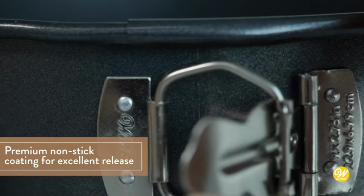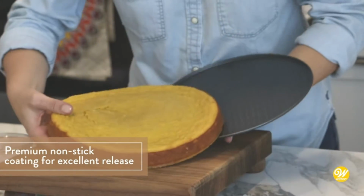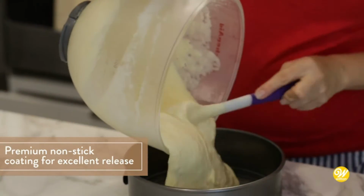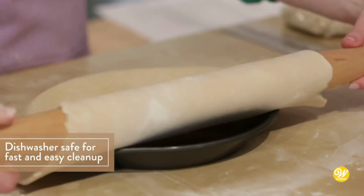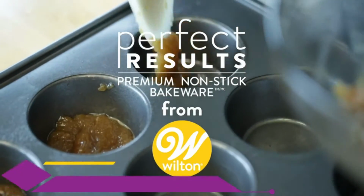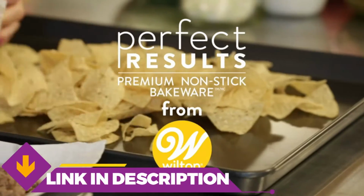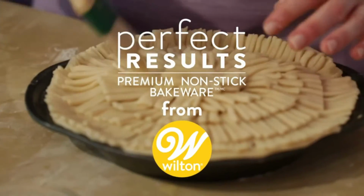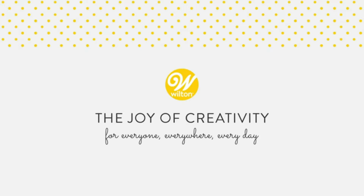The nonstick coating also keeps food from sticking, so your baked goods slide right off. Cakes, muffins, and cookies stay intact and not on the pan. And the best part is, all of our Perfect Results pans are dishwasher safe, so they're easy to clean. Durable, dependable, and easy to clean, our Wilton Perfect Results Premium Nonstick Bakeware line is your go-to for any recipe, any day, from dinner to dessert.